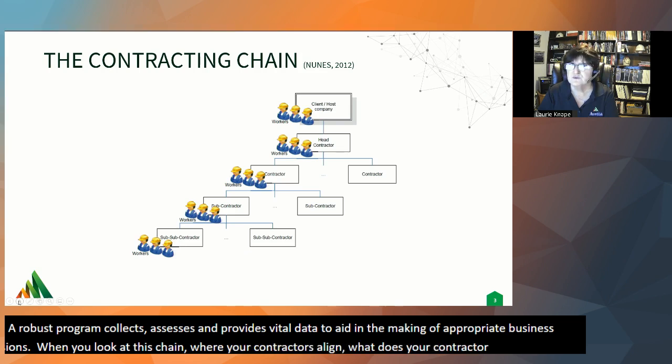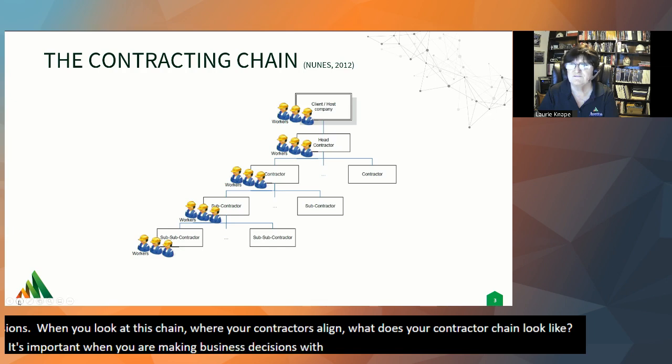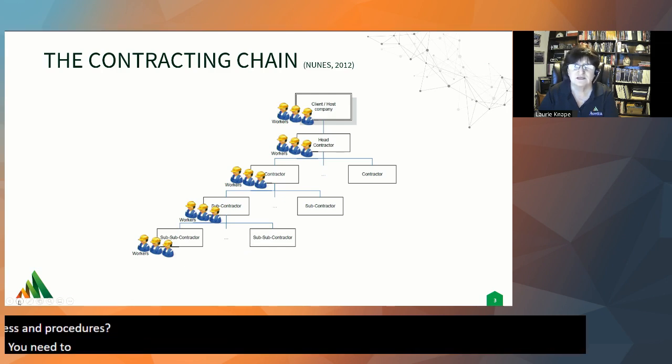It's important when you're making business decisions with contractors to see where they fit in the hierarchy of your now org chart, so to speak. Are they a one-off that you only bring out for a day, so they're kind of distant? Do you use them all the time, where you want to have a more intimate relationship with them and maybe a little more sharing of processes and procedures? So you really need to decide where your contractors fall in the contracting chain.